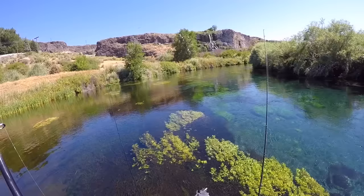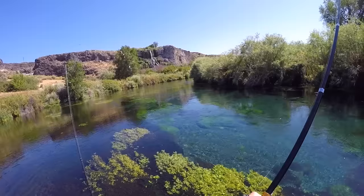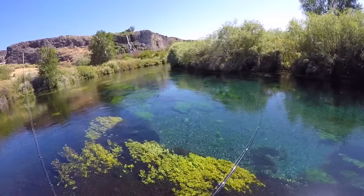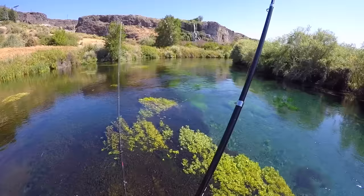Got him. Guys, this is a good trout. I saw a swirl as it came up and just slashed it. Oh, that was so cool. I saw the little eggs right on the surface come up, whoosh. No hesitation. Oh, wait till you see how beautiful this fish is. Oh, this is so much fun, guys.